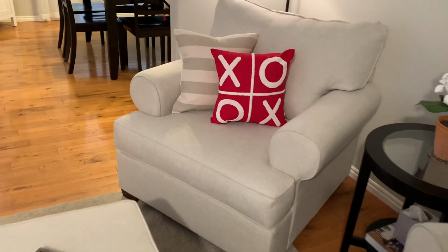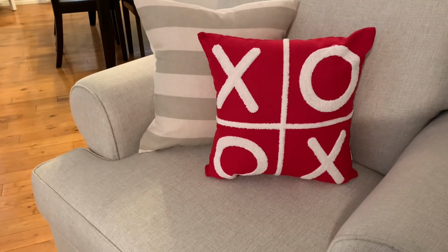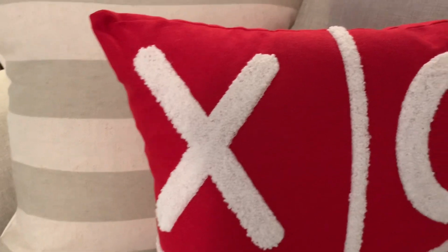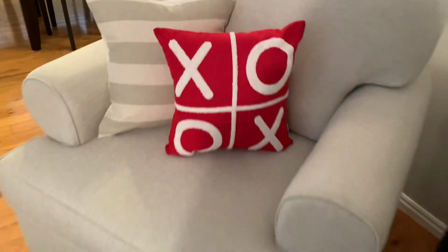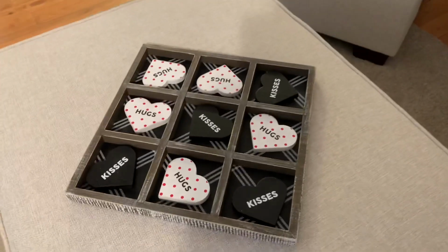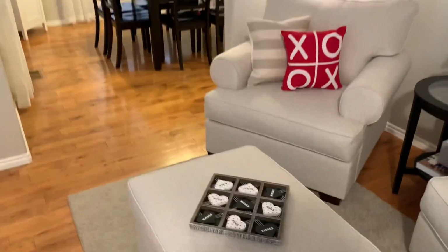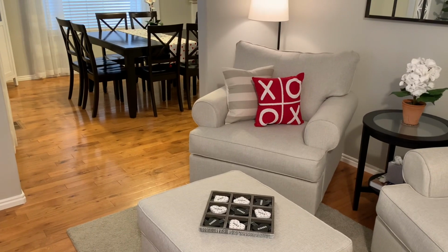This is a new pillow that my parents actually got me from Kirkland's. I love it. It has a really cool texture as well. And then I do have this really cute little kisses and hugs tic-tac-toe game. I thought that was just a cute little addition to my Valentine's decor.